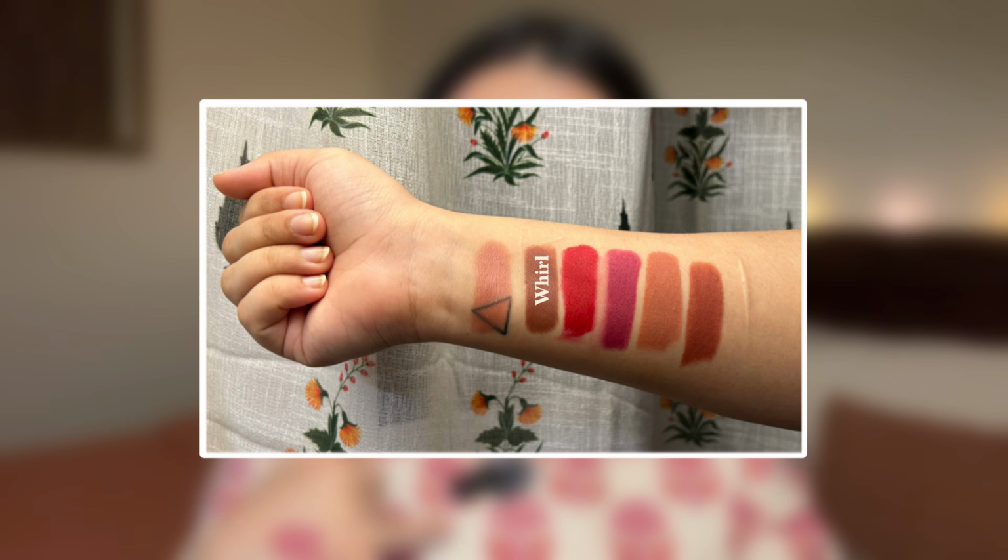Then of course we have the matte lipsticks. I have the shade World, Russian Red, Captive, Velvet Teddy, and finally Taupe. These are some of the lipsticks that I absolutely love from them.